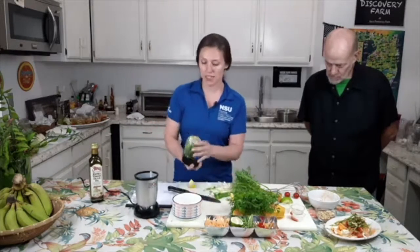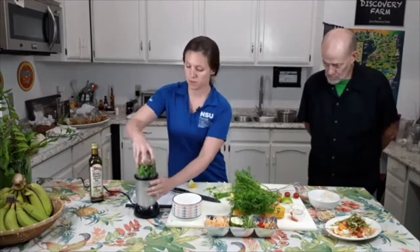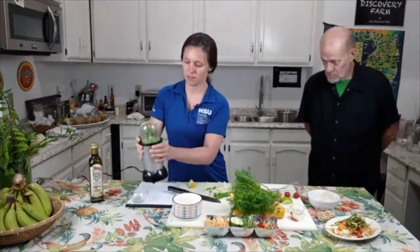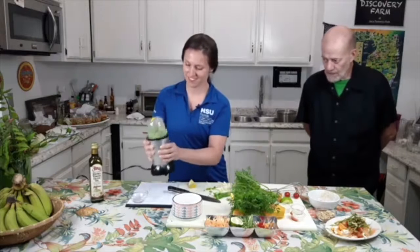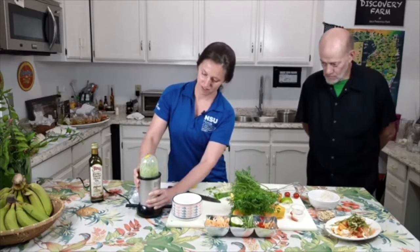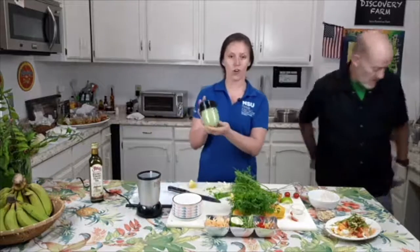So you're going to put everything together. Sometimes if it doesn't blend right away, you can add a little bit more oil or you can add a little bit of water. And then it has a nice, beautiful green color.